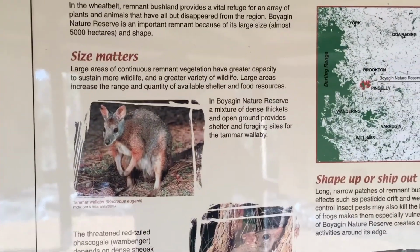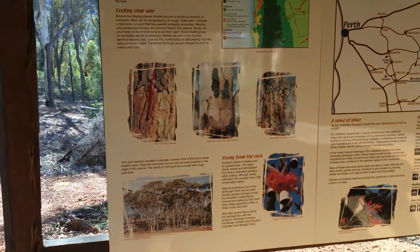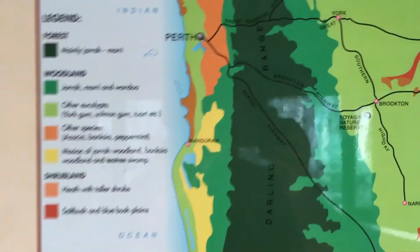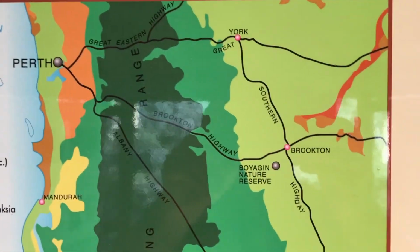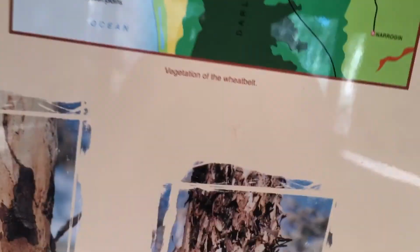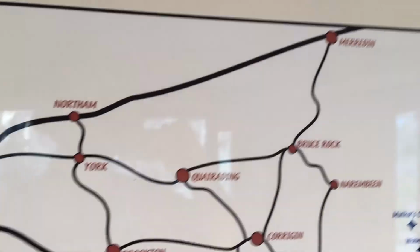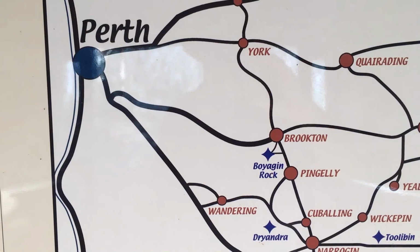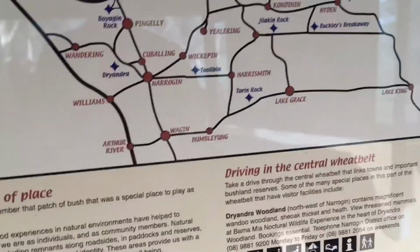Anyway, we'll jump in the car. Some other people have come in behind us. Oh, here we go. Still doesn't show you the distance from Perth. Anyway.